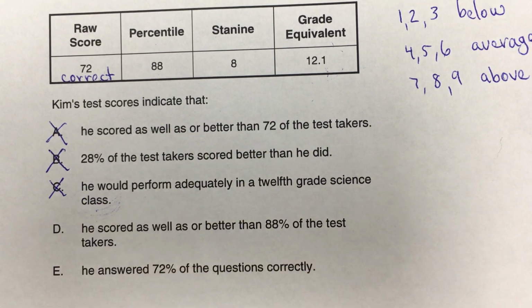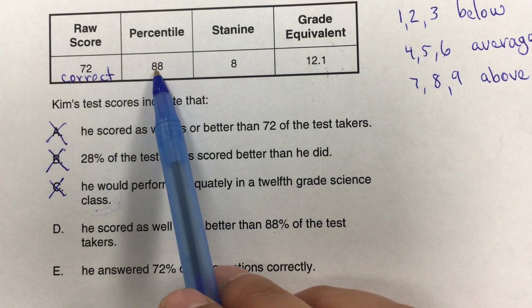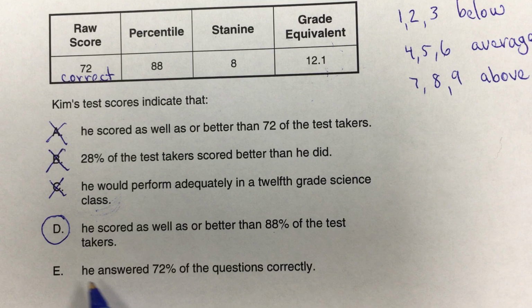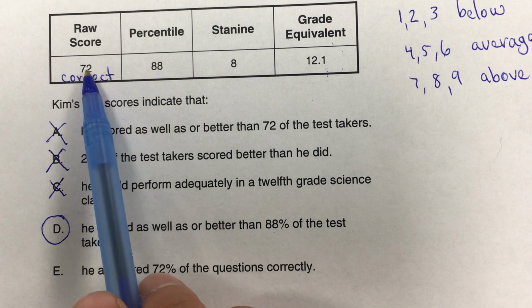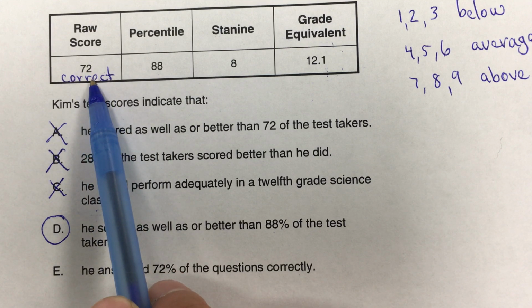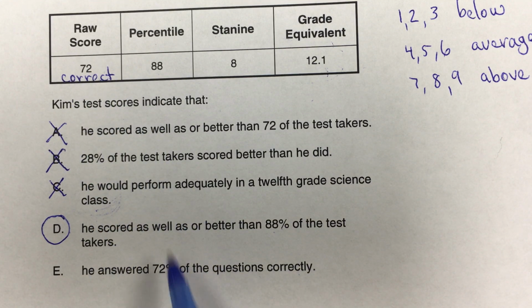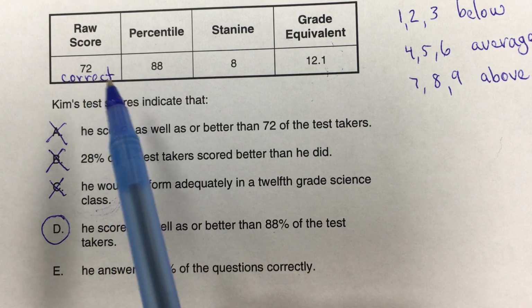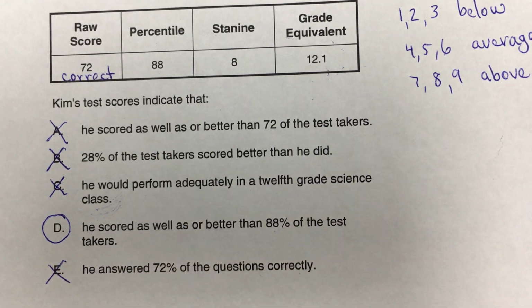So not necessarily. He scored as well as or better than 88% of the test takers. Again, when you're comparing to the rest of the test takers, that's percentile, and yes, that's 88%, so that's the right answer. E says he answered 72% of the questions correctly. He's responded 72 answers correctly, but not percent, okay? So this doesn't have to do with percent. We don't know out of how many or how many questions there were total, so we cannot find the percent, so not E.